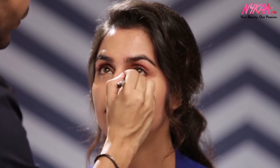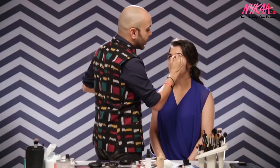Patchiness comes because if you don't blend it well, it starts looking patchy and it doesn't give you a smooth effect. So I would say the most important thing is to blend as much as you can, because the more you blend, the more it settles down into your skin, and you can use a nice beauty blender to blend it. I don't know how you blend your base, but for me, beauty blender and brushes are very important.